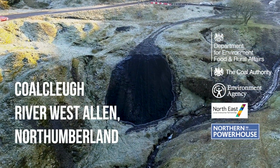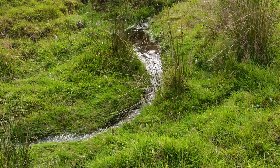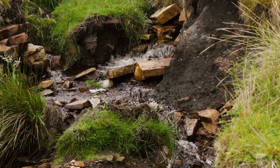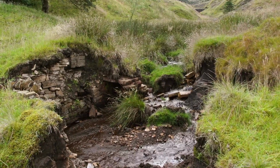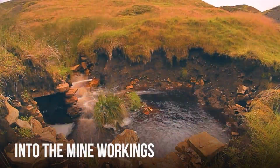On the West Allen there's around 40 kilometres of watercourse which is polluted by abandoned metal mines. And the issue we have with Coalcleugh is the surface water, which readily erodes the spoil heaps and the dressing floor and picks up a lot of metals which get into the system. The metals have a negative impact on the river ecology, so your river flies and fish populations. It's also transporting a lot of metal-rich sediment down through to the South Tyne. The main sources of metals in the watercourse are cadmium, lead and zinc.